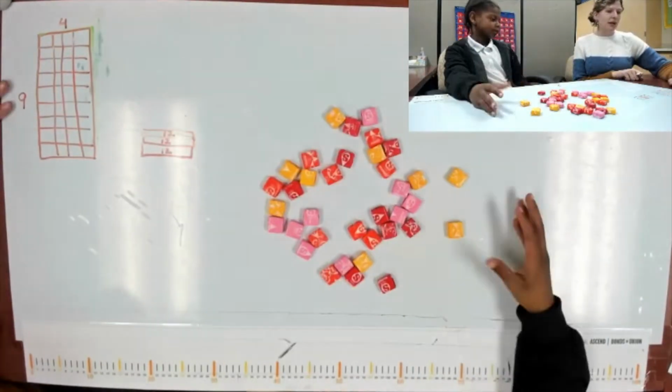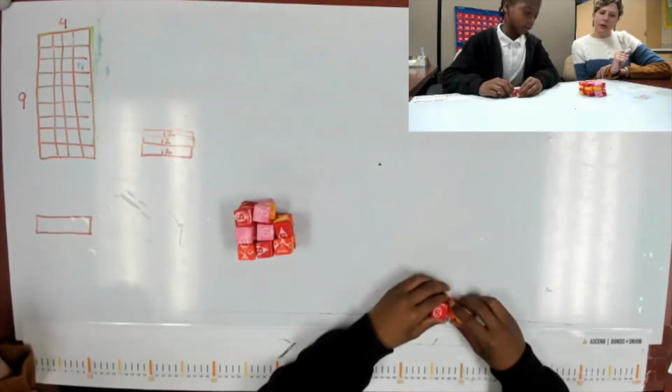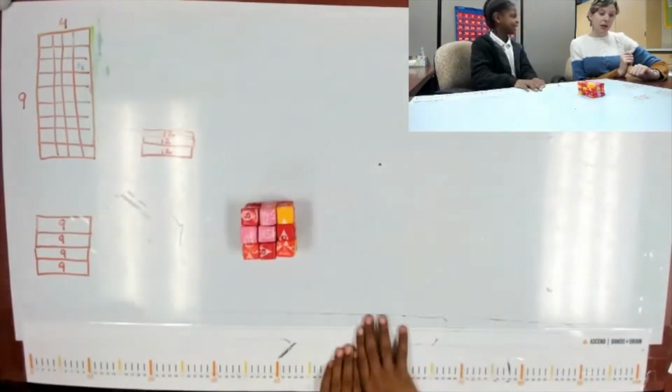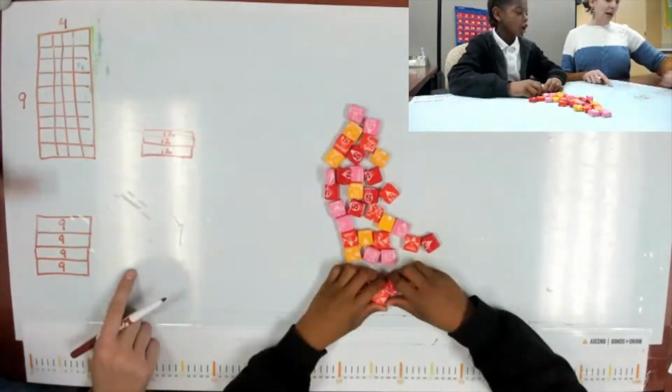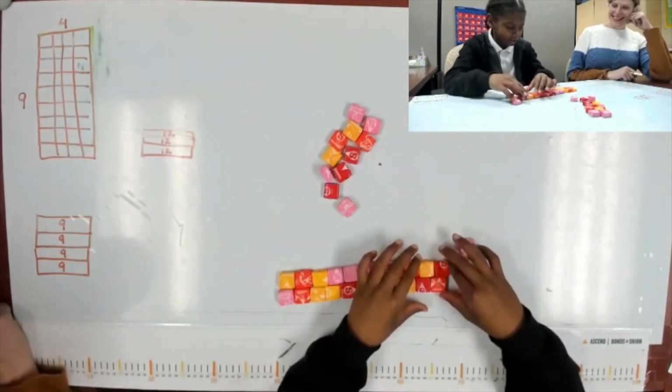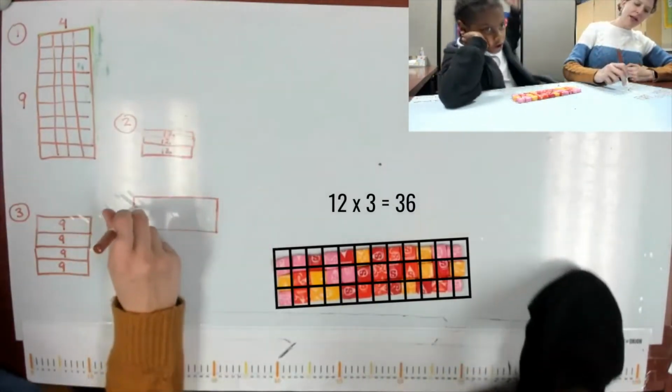The student begins stacking until he has formed 4 layers of 9 candies. The learning coach makes an intentional comparison between this arrangement and the charting of his first array, 4 rows of 9 candies. Then she pushes him to incorporate his observations, prompting him to flatten layers of 12.